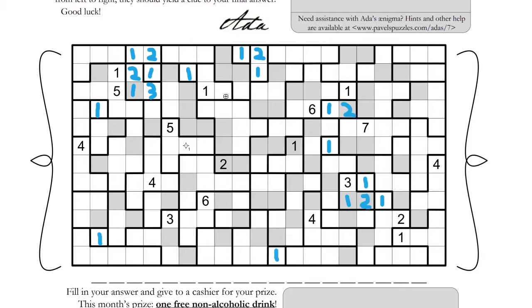No, I can't work that out. That can't be a one, that can't be a one. So one must be there or there, but either of those would be fine with this. Okay. That can't be a one, that can't be a one. Either of those could be. I already looked at that one. Three, that can't be a three.